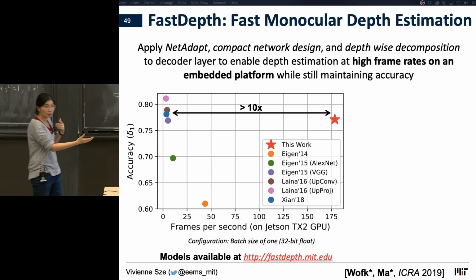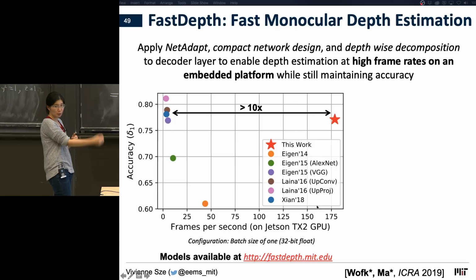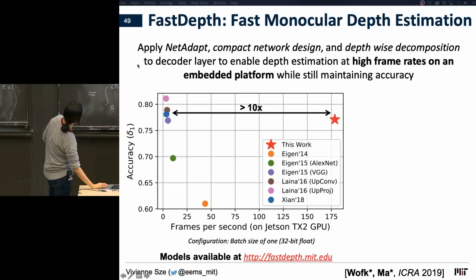So again, here I'm going to show the plot. On the x-axis here is the frame rate on a Jetson TX2 GPU. This is measured with a batch size of 1 with 32-bit float. And on the vertical axis, it's the accuracy of the depth estimation in terms of the delta 1 metric, which means the percentage of pixels that are within 25% of the correct depth. So higher is better. And so you can see the various different approaches out there.